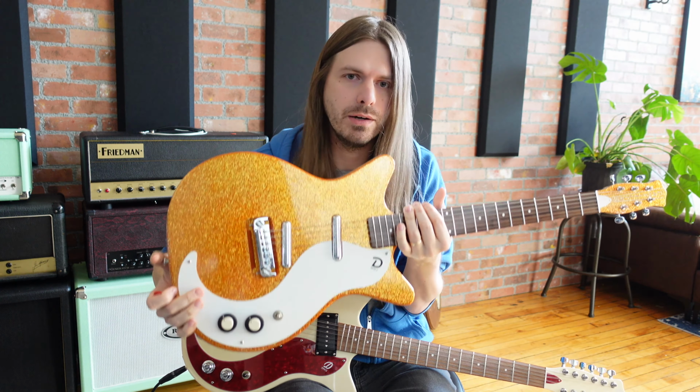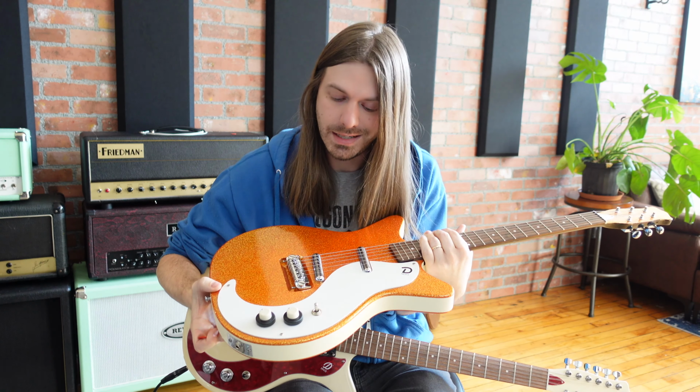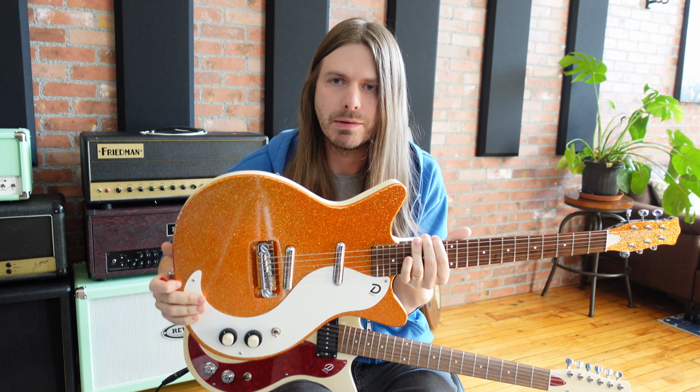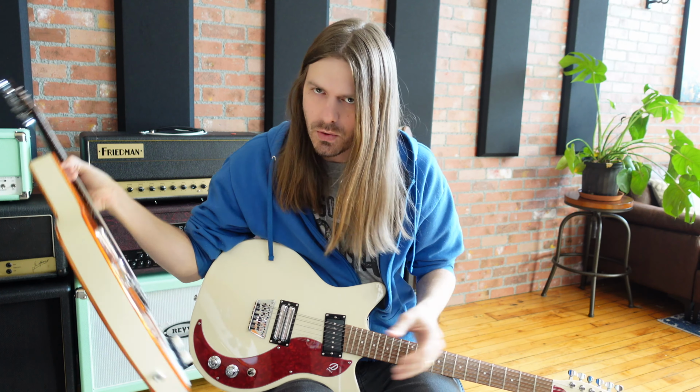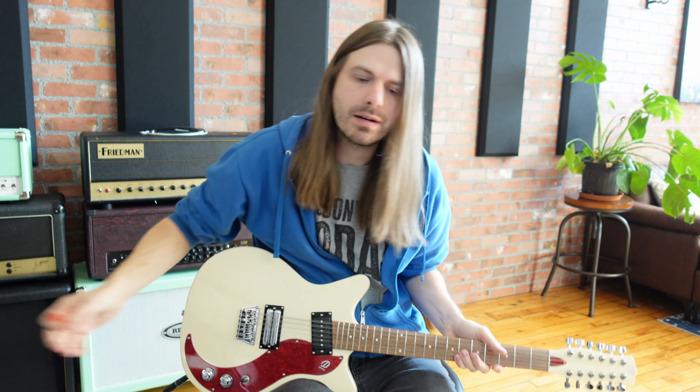I have a few other ones of my own, but I just like this orange sparkle one, and they surprised me with it and gave it to me. So I thought that was really cool. But we'll talk about the 59s in a second, because obviously that's the Page guitar.